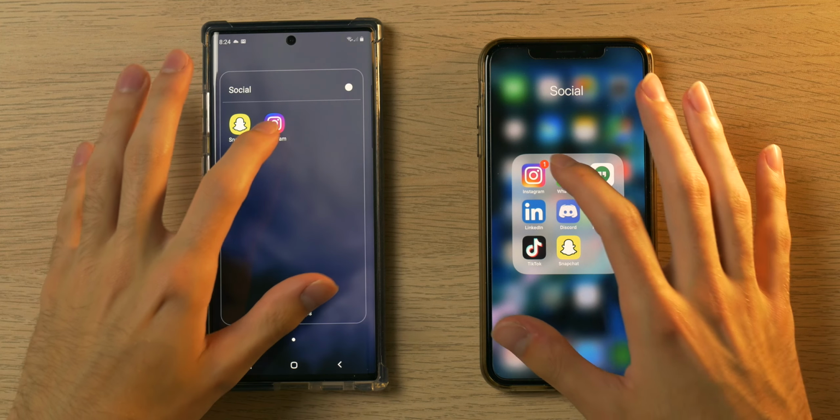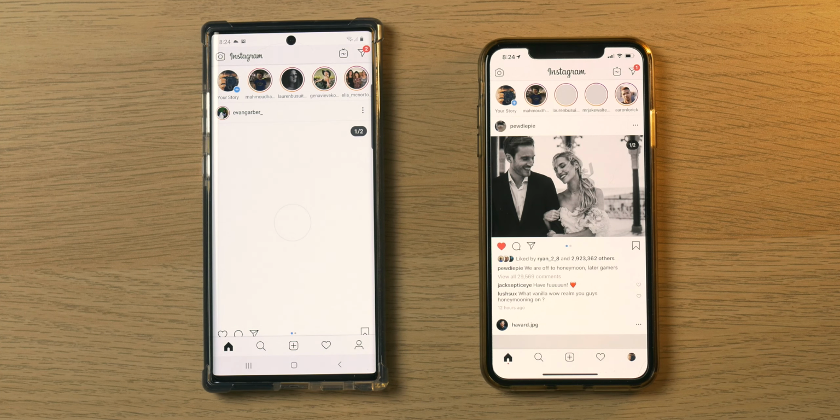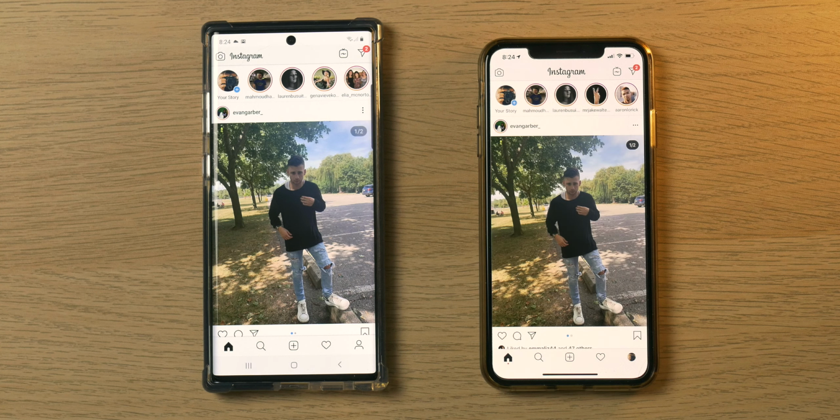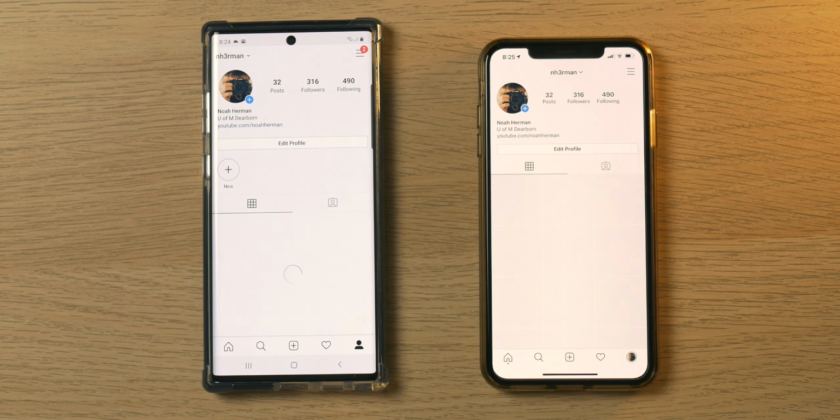Next up, let's open up Instagram. And once again here, it loaded up quicker on the Note 10. Let's go to my page. A little faster on the iPhone XS Max. Let's go home. Back to there. Let's go to the search. Same amount of speed. Let's go home.